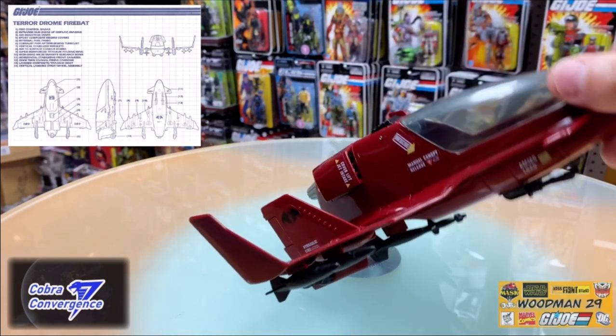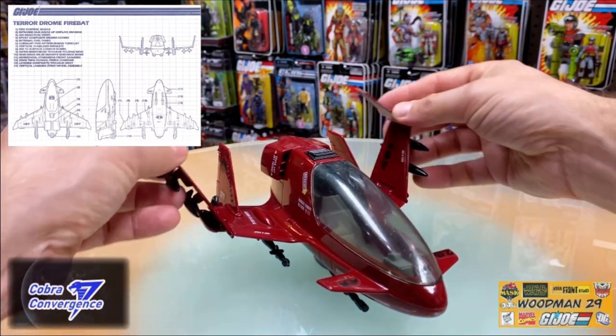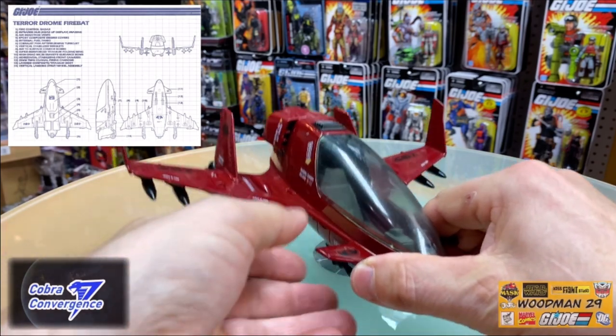And according to the blueprints, these are called the vertical stabilizer winglets. And these are actually articulated. They go up and down. And that's also helpful when you're trying to get it into the actual silo of the Terror Drome.